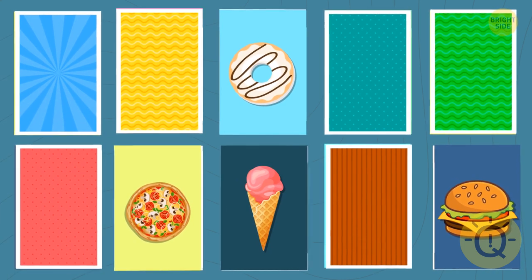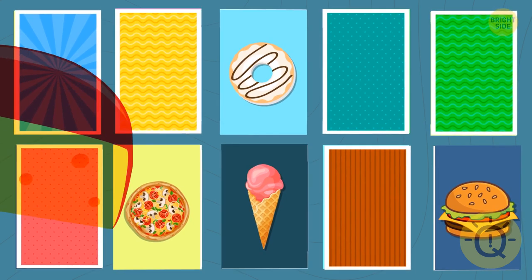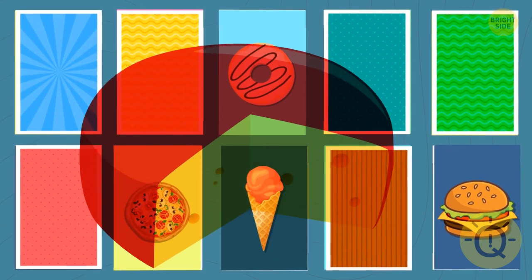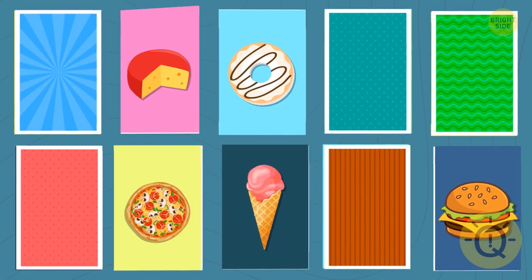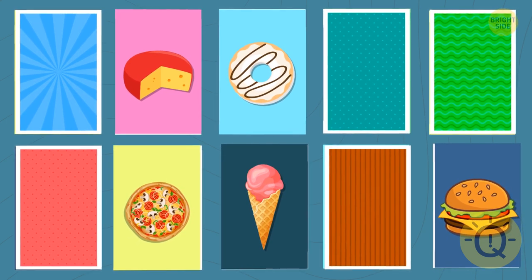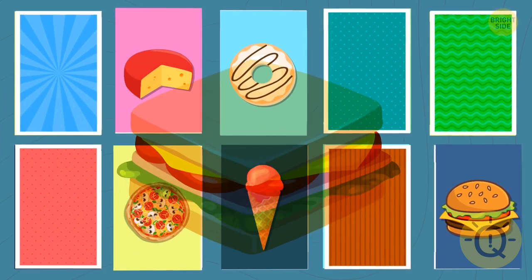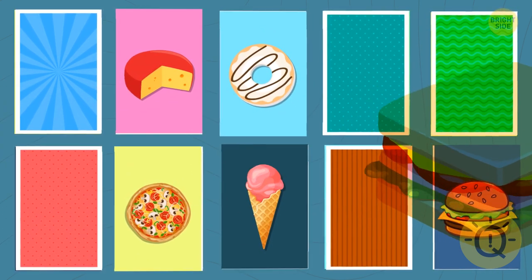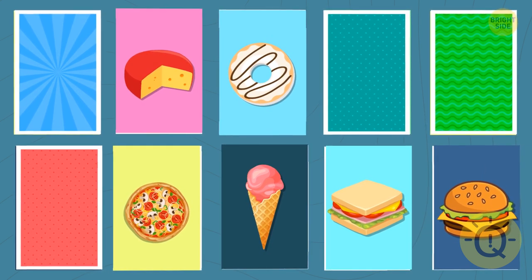Where's the ice cream? It's hiding behind the eighth card. What about the cheese? Over there. Can you spot the sandwich? It's hiding under the ninth card. Great job! That's it for today.